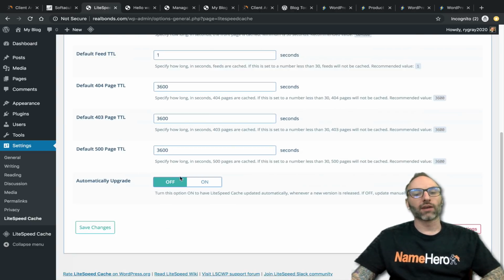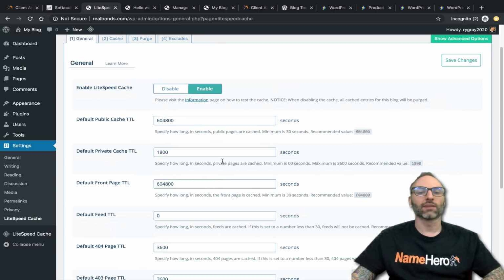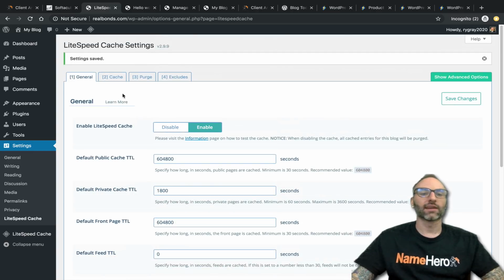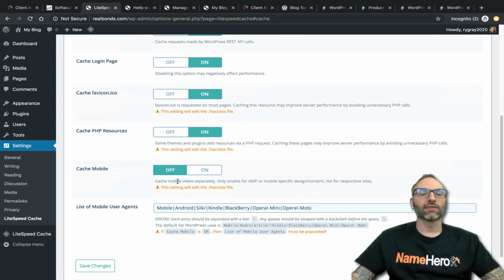The automatic upgrade, you can click on and make sure that it automatically keeps this plugin upgraded. I do recommend that just so you don't have to worry about upgrading it. Some people will turn it off because they don't want a version to break their site if something doesn't work, but it's really up to you. LiteSpeed Cache, I haven't seen many instances of that. Cache, so this just says what is cached by default.